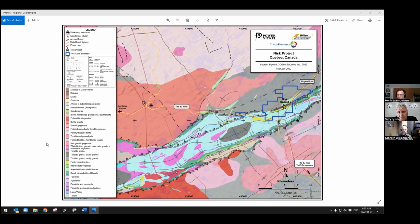Okay, and can you just describe roughly the geology of Nisk? Yes, absolutely. So on screen is a geological map of the area. The Nisk deposit is on the far right of this map. In the center portion, we can see the property outline. What we see is that the property straddles two main geological domains, one to the north and another one in the center here, which is separated from another domain to the south, but this is out of concern for us.